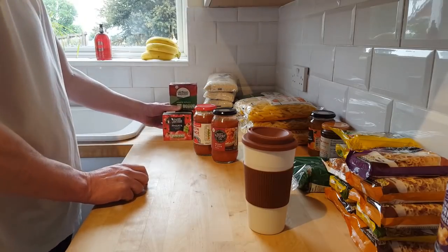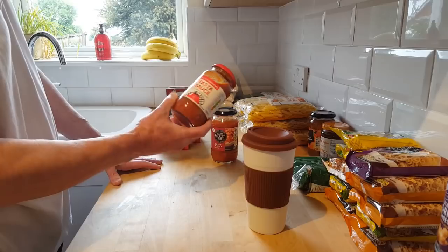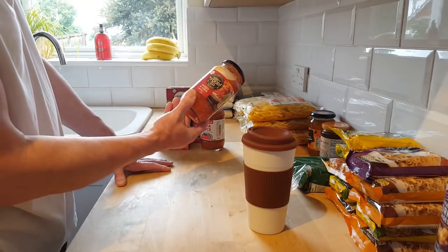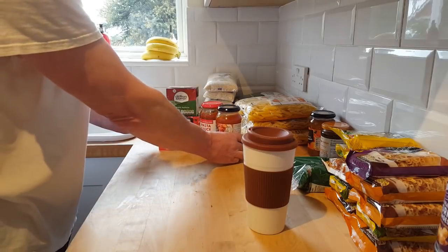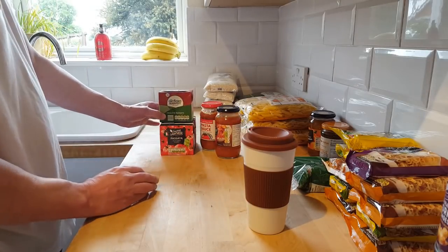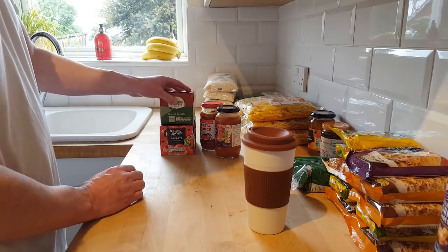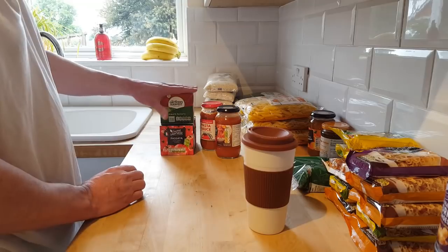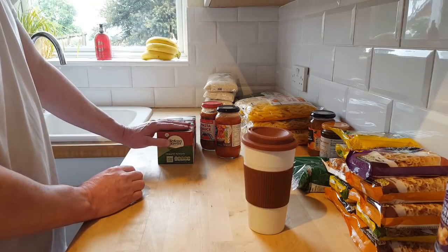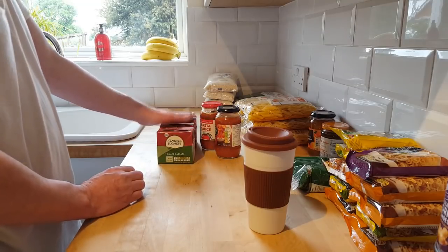Again, they come in all different kinds and shapes. You've got plain tomato sauce. In this case, you've got tomato sauce with herbs. You've got even sweet and sour sauces in jars or in plastic paper cartons. These come in at 35 to 39 pence per unit, per bottle or per carton. So again, that gives you 5 for your £2.